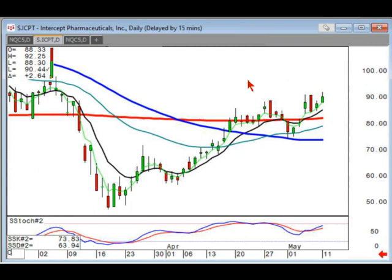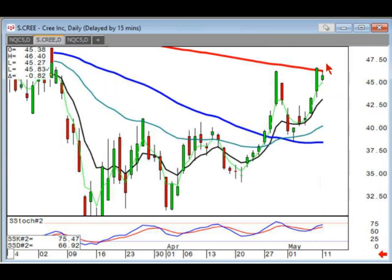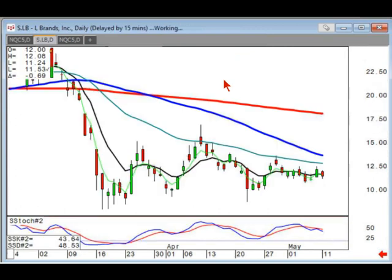Cree, having a little bit of trouble getting up through the 50. It traded positive after it opened. It has to get through here. I'd put a safety stop at today's open because if it came back down through there, that was pretty good evidence that they're not going to go up through the 50 or through the 200.